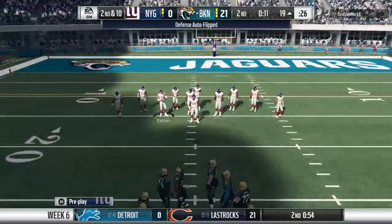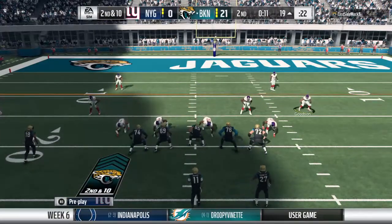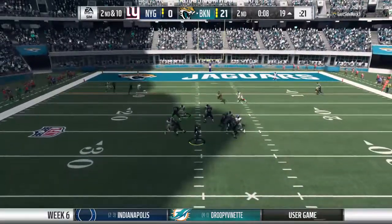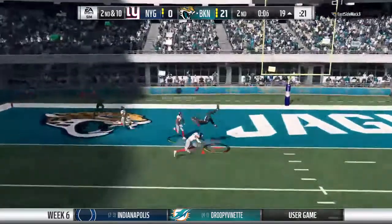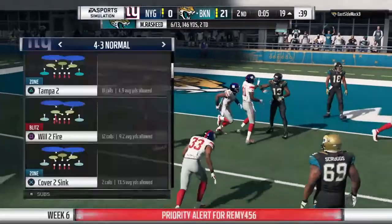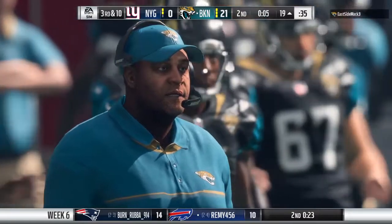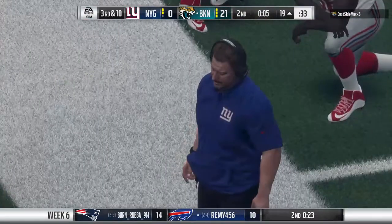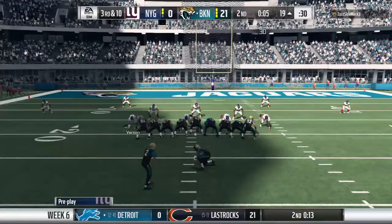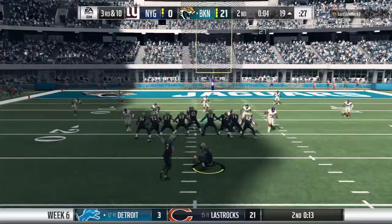And on 2nd and 10 now. Here we go. He'll look to throw. And that is incomplete, stopping the clock with 5 seconds to go. Brandon, it looked like he had his hands on it for a moment, but let's face it, that was going to be a tough catch all the way because of the presence of the defense right there as he was trying to haul it in. Yeah, nice job to force the incompletion.